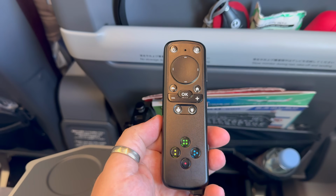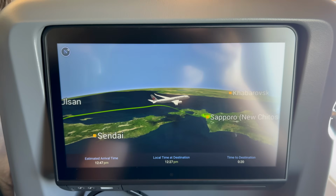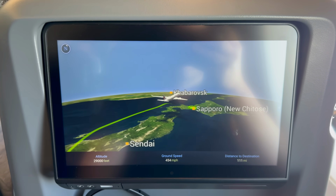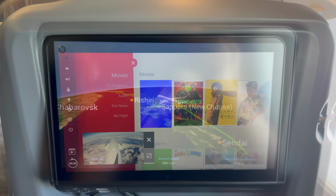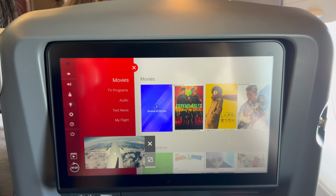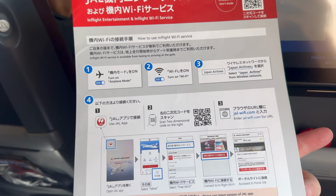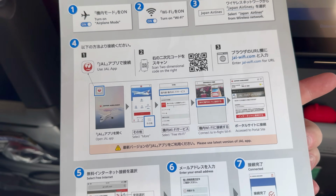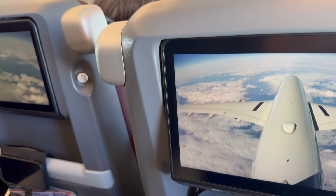In-flight entertainment on board is lacking on their domestic services. I know it's a short flight, but if you're gonna spend the money to install really nice seatback monitors, perhaps offer more than 10 movies? At least there was a good moving map, as well as free Wi-Fi on board. Oh, and we can't forget the really sharp in-flight cameras.